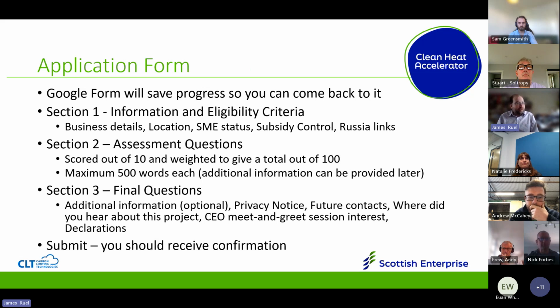The form itself is a Google form, which means it will save the progress that you make in it, so you can come back to it. It's got 3 sections. First one that deals with eligibility, general information on the business. The second is the 4 assessment questions, each of which are scored out of 10 and then weighted, which I'll come on to in a moment. And you have a maximum of 500 words for each question. Section 3 just covers the final questions. I've got a slide on those in a minute, and then a submit button. So very, very straightforward.